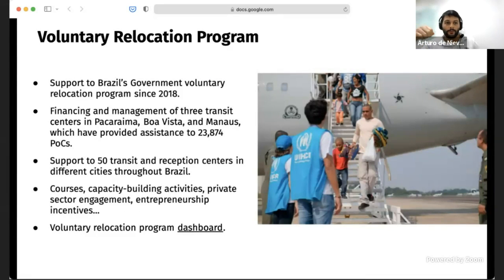The third pillar finally is the voluntary relocation program. This is called in Portuguese interiorização, which is a made up word because it literally means interiorization. And the logic of that is organizing basically flights with the Brazilian Armed Forces and also through cooperation agreements with airlines, and this is a joint effort by many partners in the operation to be able to voluntarily relocate persons of concern to other states in Brazil where integration is easier or might be easier than in Roraima.